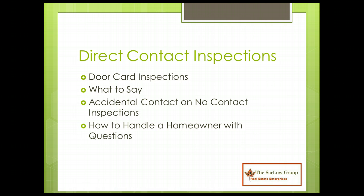If they have any additional questions specifically, you can refer them to our office and we can handle any additional questions from there. If you ever have a homeowner with more questions than what you're in a position to answer, or it's ever a hostile situation, anything like that, just make sure that they have our office number.